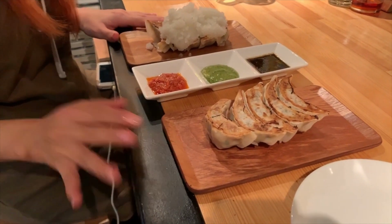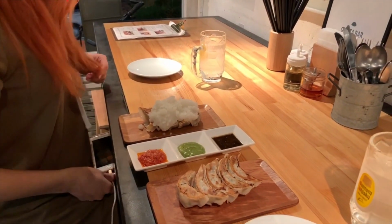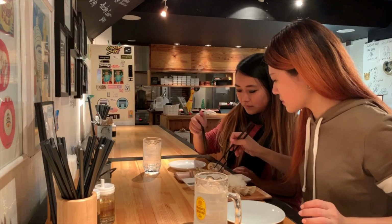There are so many different types of gyoza in the world, each with its own twist. Japanese gyoza is usually pan-fried with minced pork and veggies. It's simple yet really delicious and addictive.